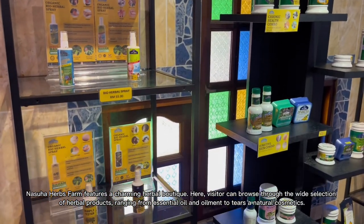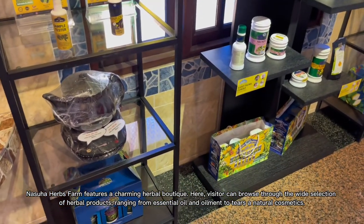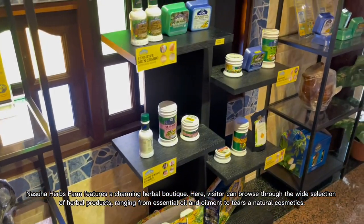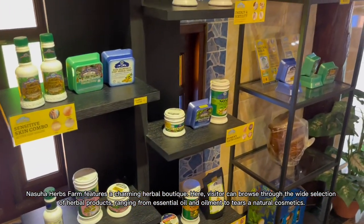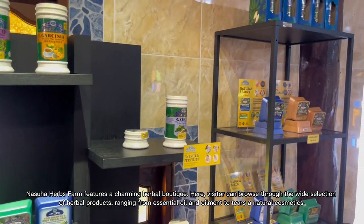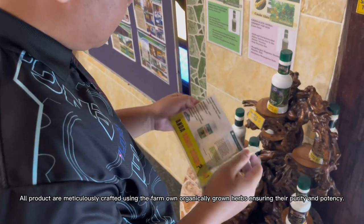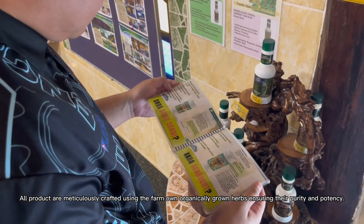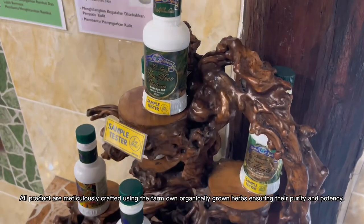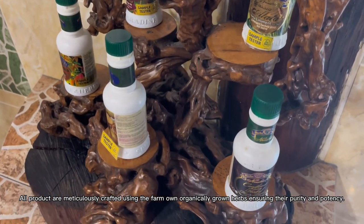Nasuha Herbs Farm features a charming herbal boutique. Here, visitors can browse through a wide selection of herbal products ranging from essential oils and ointments to teas and natural cosmetics. All products are meticulously crafted using the farm's own organically grown herbs, ensuring their purity and potency.